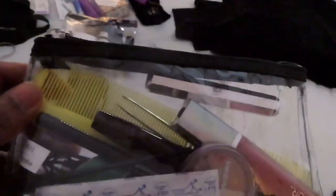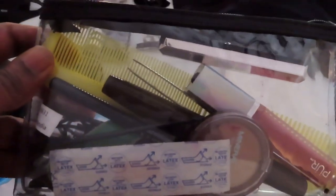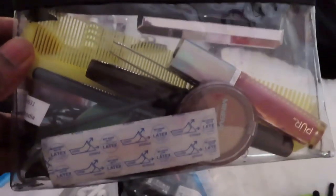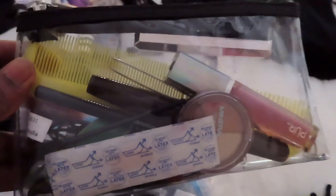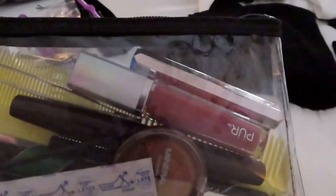Then we move on. This is like my little makeup kit. I am not taking a lot of makeup because I don't wear a lot. I've got about three lip colors in there, a comb. I've got some eyeshadow. Let's see. Turn it on the other side. I got a couple of Band-Aids in there, my lip colors and things like that. Just my essential makeup, which is not a lot, as you can see.